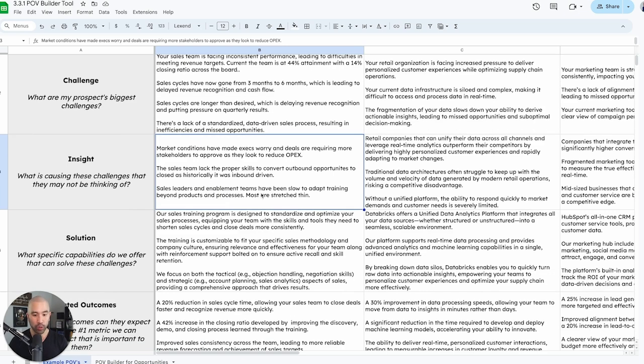Okay, so what's the solution? The solution is a sales training program designed to standardize and optimize your sales processes, equipping their team with the skills and tools they need to shorten the sales cycle and close deals more efficiently. The training's customizable to fit their specific sales methodology and company culture. So notice here, this actually deals with potential objections they might have in advance, like, oh, how will it align with my methodology and culture, ensuring relevance and effectiveness for your team, along with reinforcement support built in to ensure active recall and skill retention.